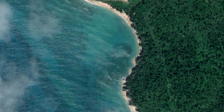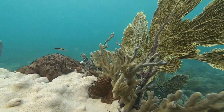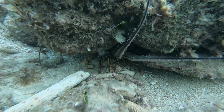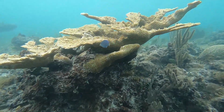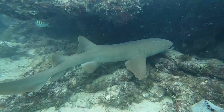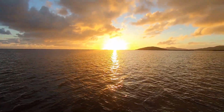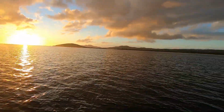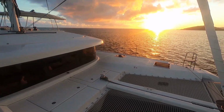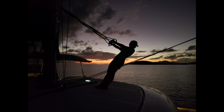After a relaxing day of sailing, we dropped the hook in Punta Boca and jumped in the water for some snorkeling. The cabin top is a perfect spot for a TRX workout.